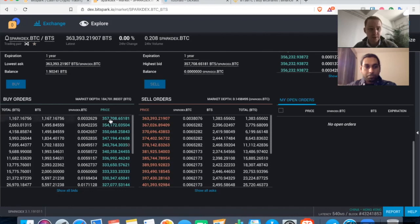357,708 BTS is equivalent to 1 BTC at the moment. Essentially, a relative order strategy is, see how these two numbers are a small percentage apart from each other. You're putting one bid on this side and one ask on that side. And then whichever side it hits, I'm going to be able to execute those orders.